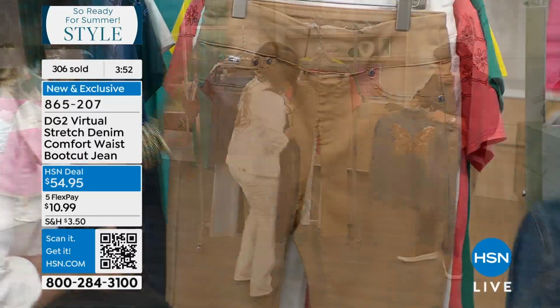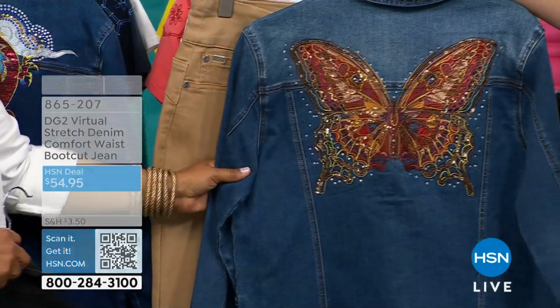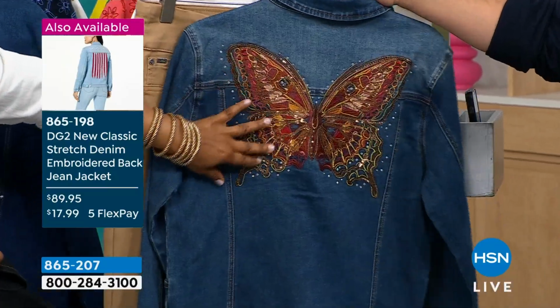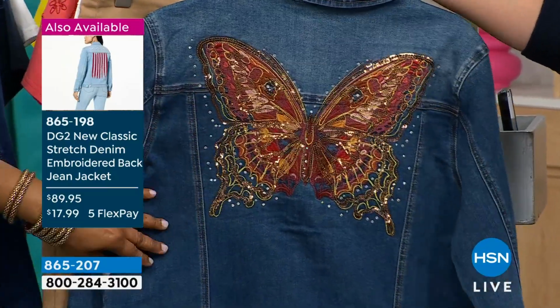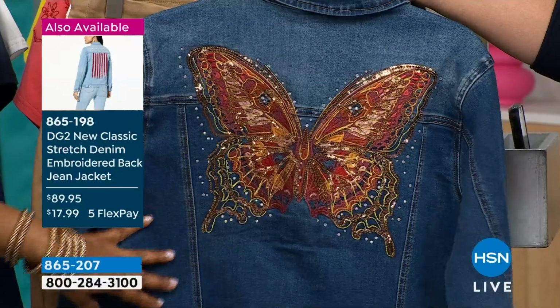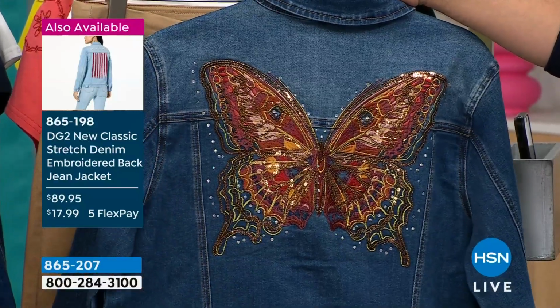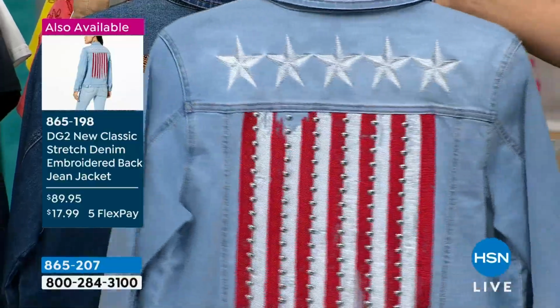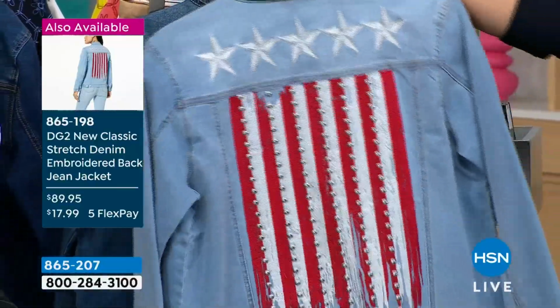Now, this is the butterfly. The butterfly is on mid-tone. I showed you a little glimpse. When we get up close and we show you for the real presentation, we'll show you how much detail is on these, but you can see that it's not just all embroidery. By the way, these are not prints. They're all fully embroidered. That's coming up in like 4 minutes. Then you have the American flag. Don't sleep on this.